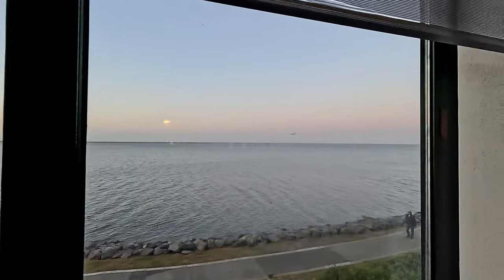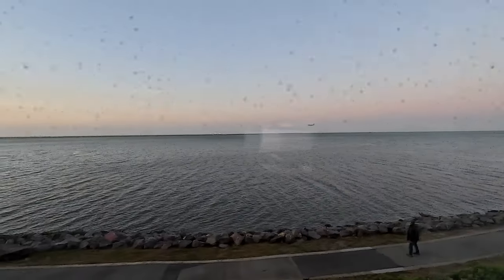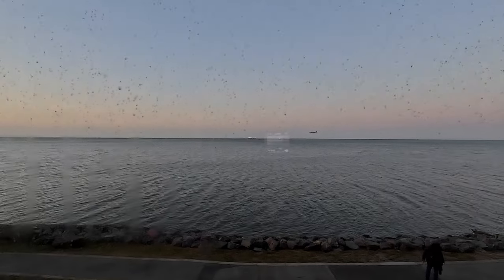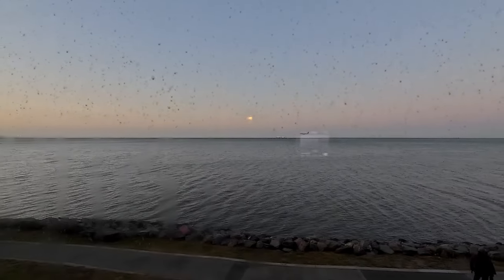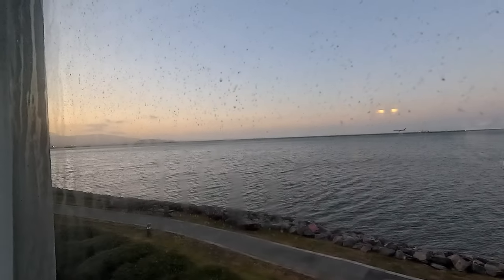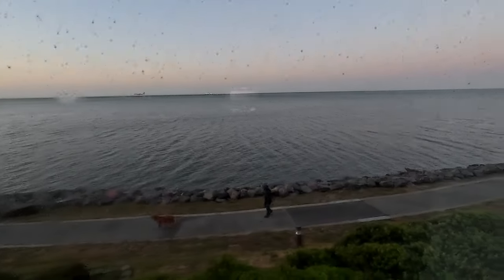So what's really impressive about this room is that we're overlooking the San Francisco Bay, and we can watch planes land and take off here. So it's pretty awesome. Maybe a little walkway outside. Maybe we'll go walk later.